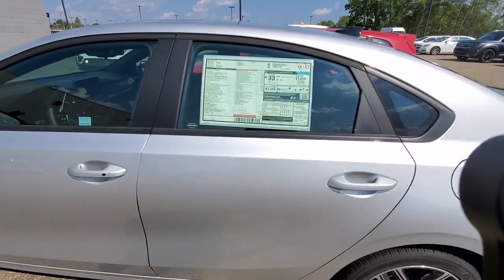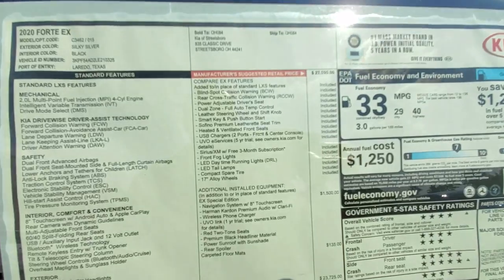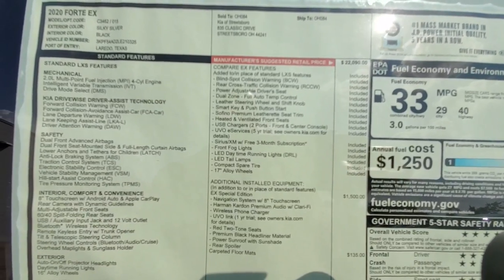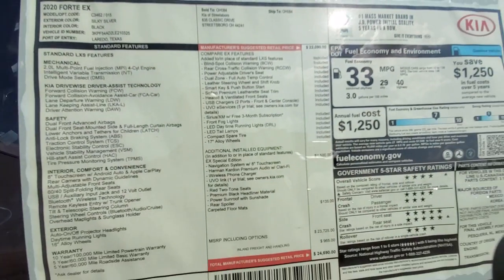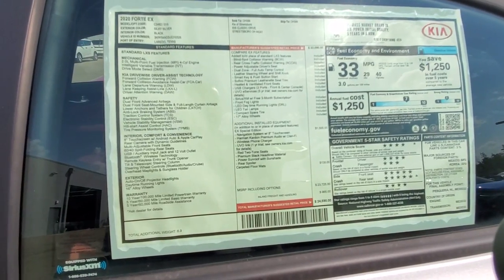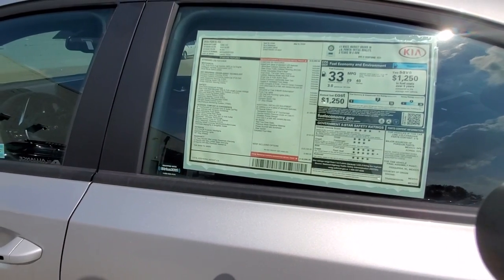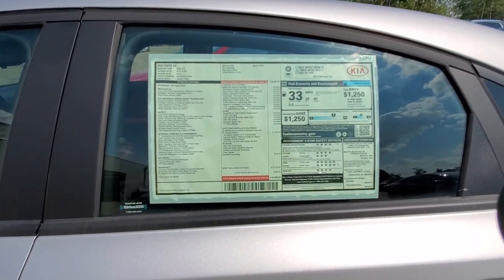We got alloys. I want to see the headlight. What kind of LEDs, daytime running lights, fog lights. I don't know if they got LED tail lamps. I don't see nothing about the headlights. That's just halogens. Can you change them bulbs out? White, going to be Arctic white, but we're going to tighten that up.